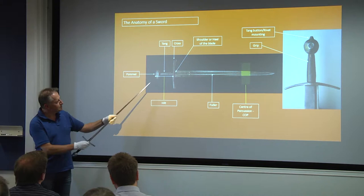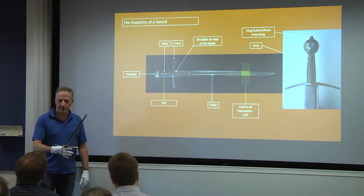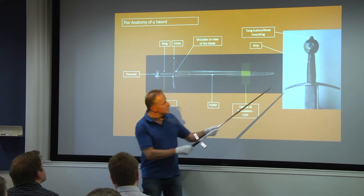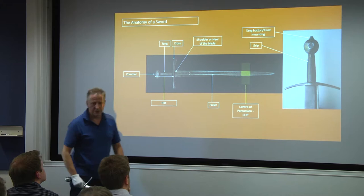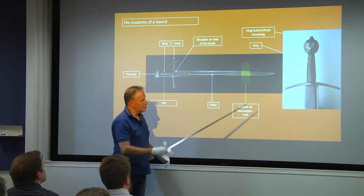That would be topped with a pommel, which is basically your counterweight, so that you can make the sword fairly responsive. If you're going to rivet it on, you need some kind of rivet mounting, and in most cases you'll find that will stand proud. It could be a separate piece, so I'll show you examples of that. And that will effectively hold your grip in place.